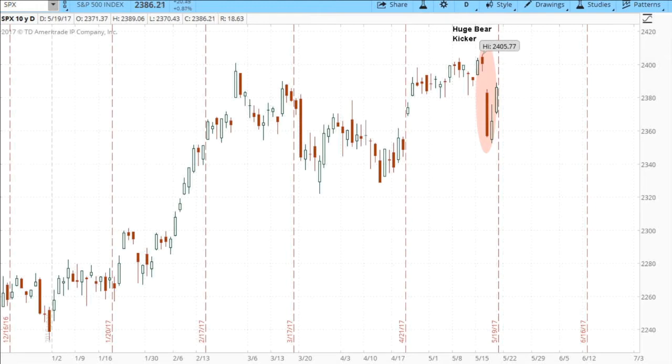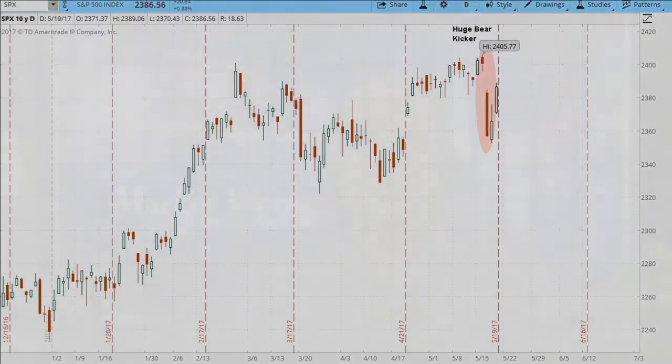Question is, as we've seen in past patterns, does this end up to just be the hook? Could be. You can see it's a perfect hook as I draw it, and that bear kicker pattern is reliable, as you can see, and often sets up for some pretty big declines. So there's your history lesson in the stock market, looking back the last 8 years or so, and you can see the value of that technical patterns.